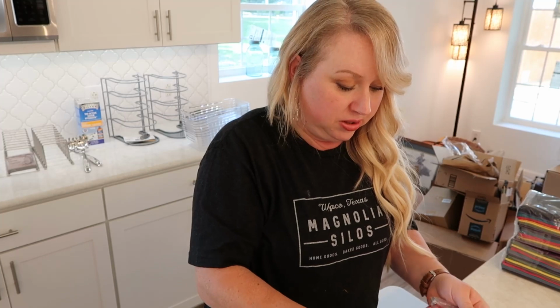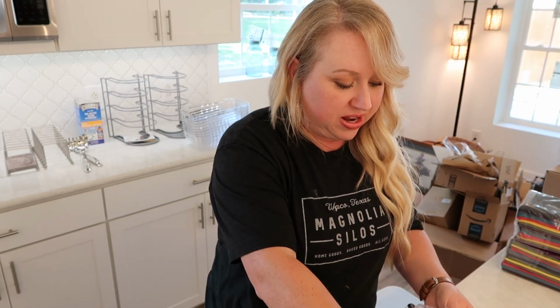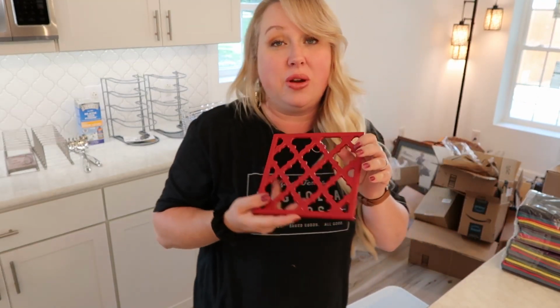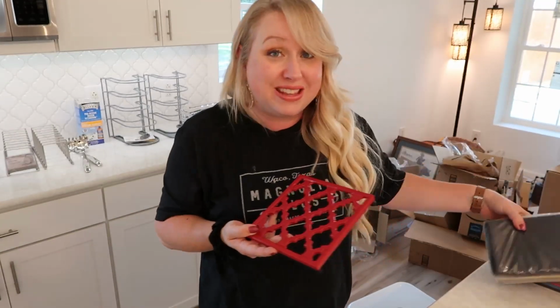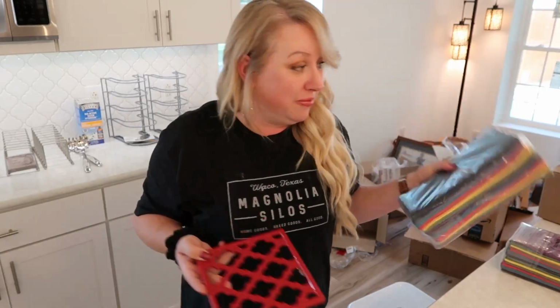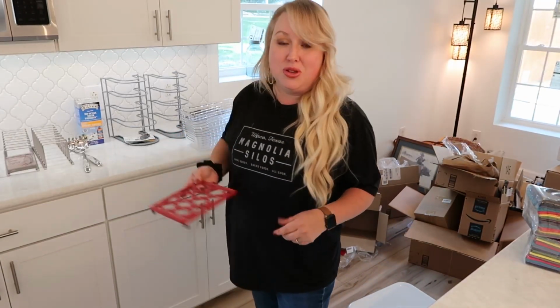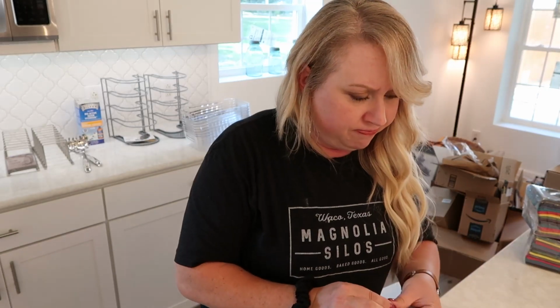Now these trivets. Okay, so it looks like this has a little extra foot. And it even has a little hanger. Cute. I did order these in a variety of colors, some reds and blues. I don't mind these in a variety of colors. Again, so much food stuff going on. It does have one of these extra little feet, and I'm scared on where to put that. Okay, well, I'll just put it here with it for now.